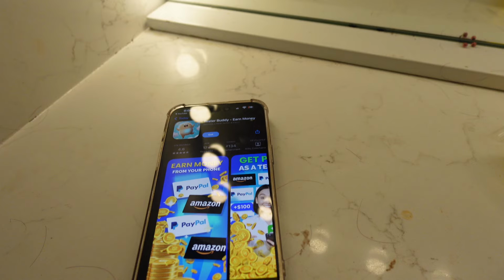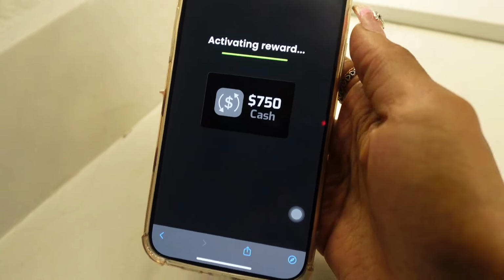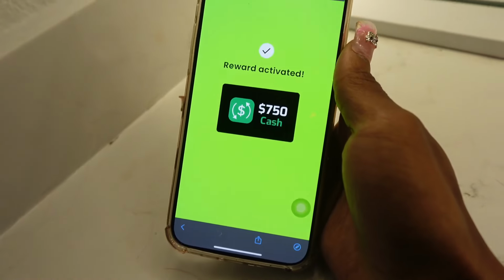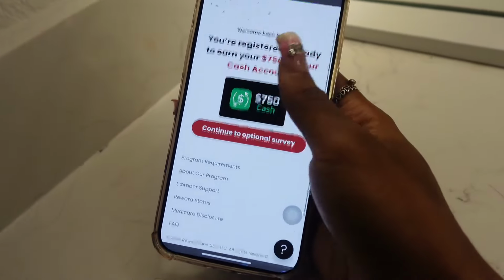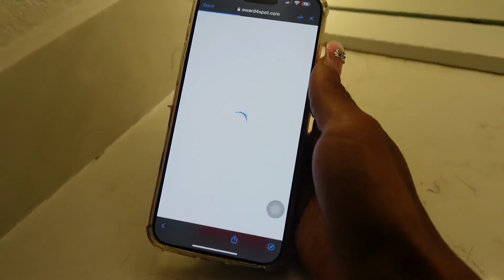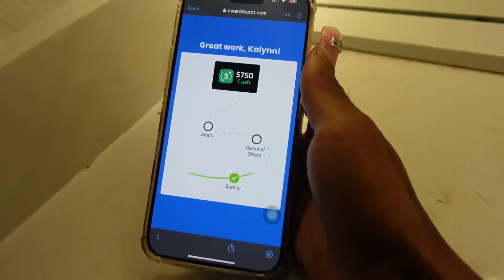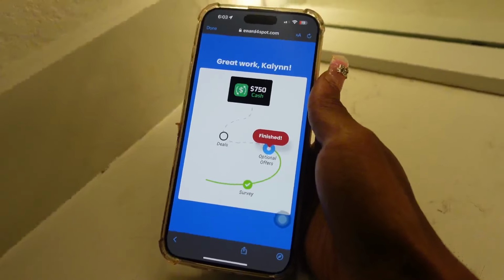What's up, y'all? I'm gonna teach y'all how to make $7.50 on Cash App, so stay tuned. You're gonna take your phone and go to my YouTube channel, click that link in my description, and go to Safari, and it's gonna take you to activate your reward. Now it's gonna take you to complete a survey. Then it's going to take you to Reward for a Spot, which shows you what you've completed: a survey and your optional offers.